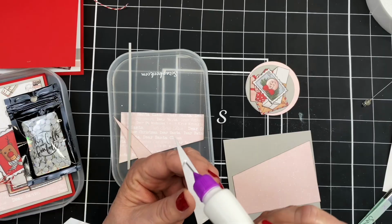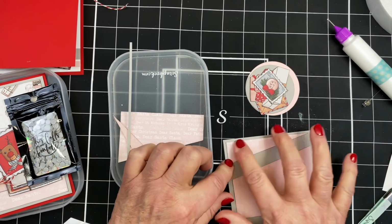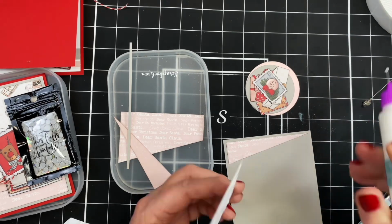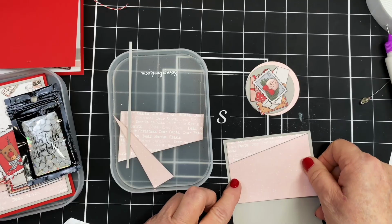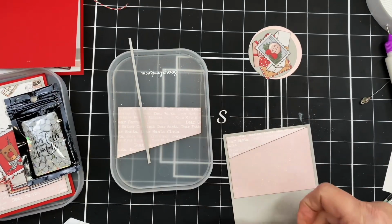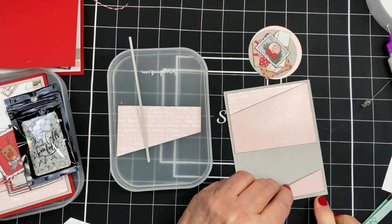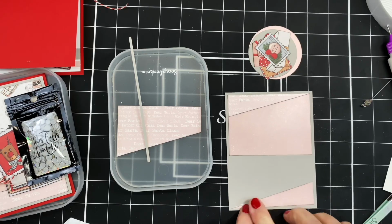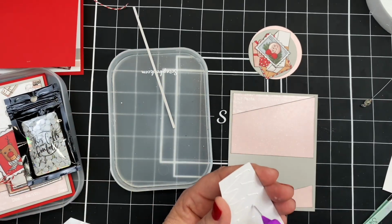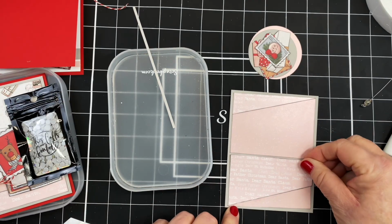And one thing to keep in mind, when I cut these out, I had to do one of them upside down because they have text on them, and I wanted to make sure the text was going in the correct direction on both sides. And I did edge these as well with some black soot ink, just to distress them a little bit and make them stand out a little bit more. I just barely did that, so it's not super distressed.